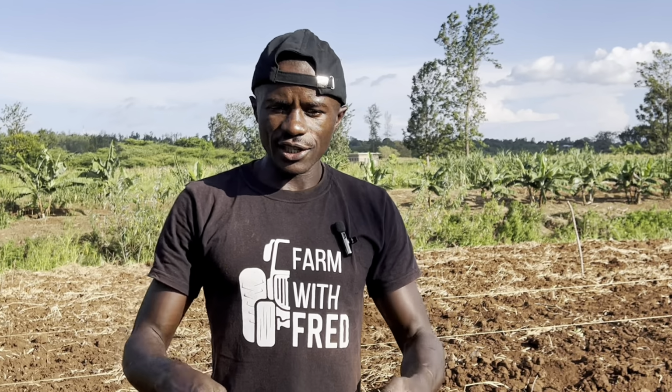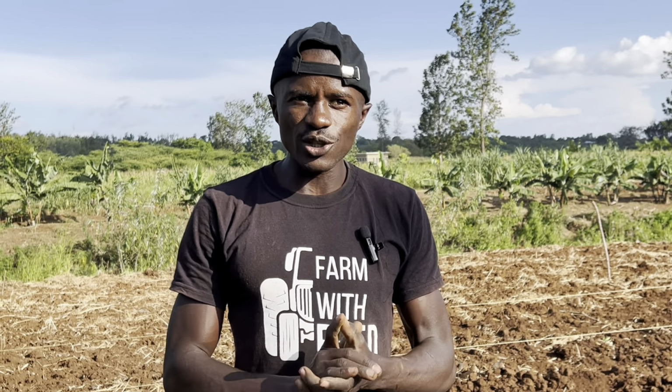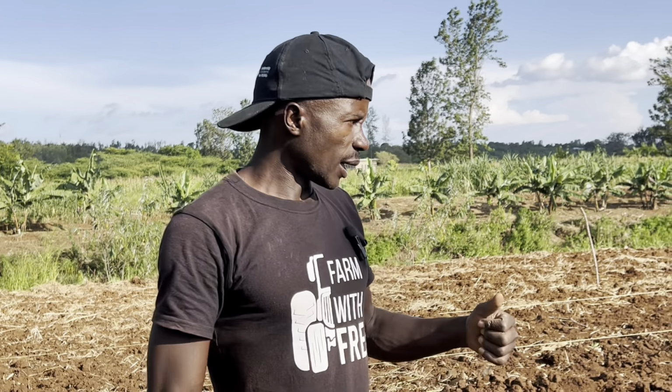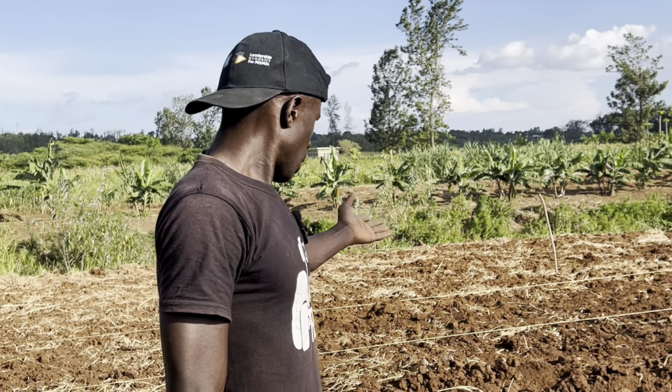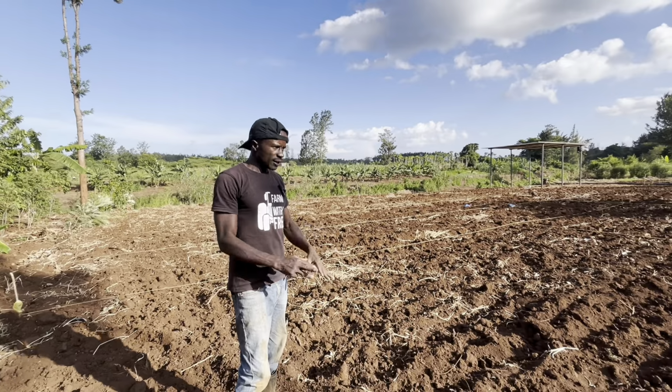One thing about this crop is, it's a pure organic crop. I just need to sow it today and irrigate it. No chemical, no fertilizer, just the seeds and irrigation. Pure organic crop.